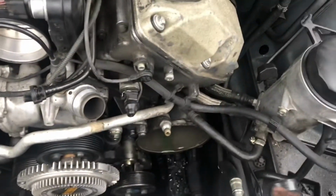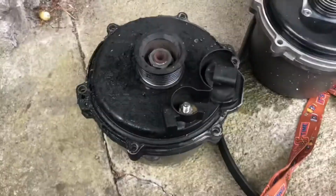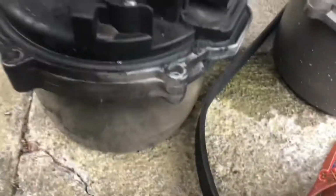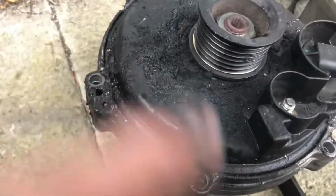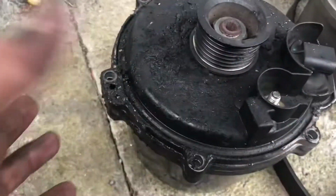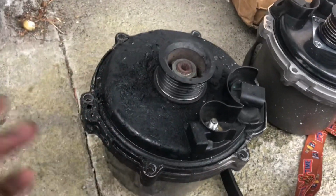It's raining right now. I'll update you guys once I get the new bolts in, and then I'm working on the thermostat. Alrighty, and immediately you'll notice a huge difference. That is the old one. It's just caked in old oil from probably valve cover, just whatever was leaking before leaked onto this. Who knows what happened? Maybe something got in there, whatever.